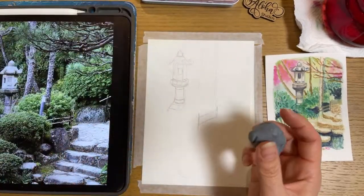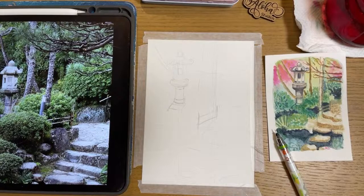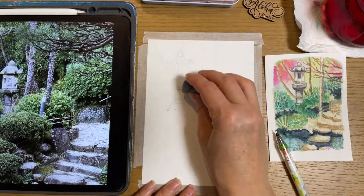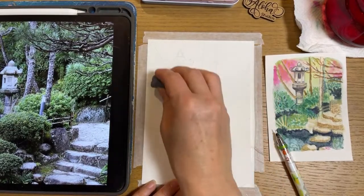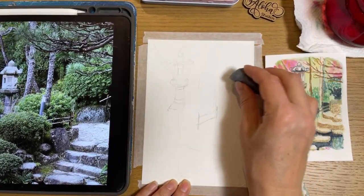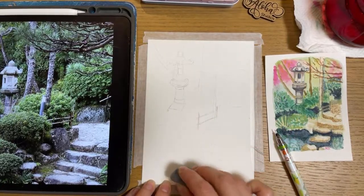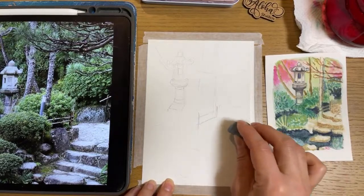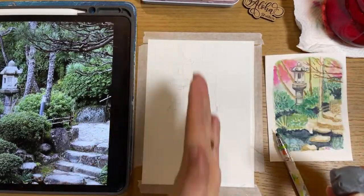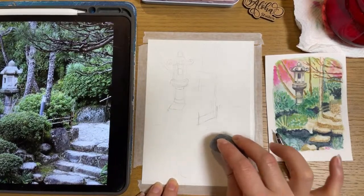Okay, I have my kneadable eraser and I'm just going to roll it over my drawing. See how it lightens the pencil without taking the lines out completely? This is exactly how we want it. Don't lighten it up too much. We're going to go over everything with water and a first layer of paint, so the pencil lines will disappear pretty much by themselves as well. So you just want to make sure you erase all the lines that you really don't need, for example those vertical and horizontal lines that we drew in the beginning. You can get rid of all of these.